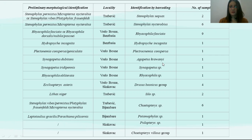Actually, 46% of our sample remained unidentified to species level. And also, I would like you to pay attention to Stenophylax equax, Stenophylax nycterobius, and Hydropteryx sp., because these 14 samples actually had the same preliminary morphological identification. And we thought that maybe we had 1 or 2 species in this sample. However, we actually had 2 genera.